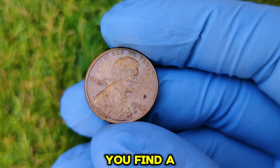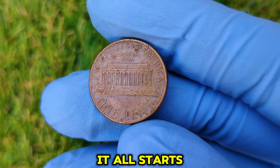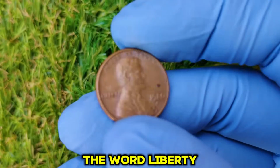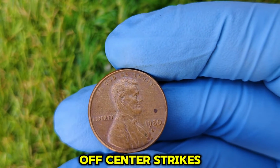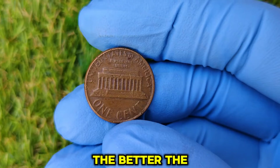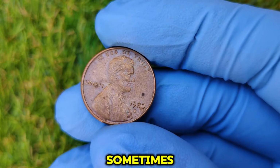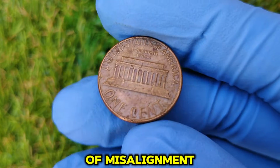So, how can you find a 1980 Lincoln penny with a valuable minting error? It all starts with careful inspection. You'll want to check for any signs of doubling on the date, the word liberty, or even the motto "In God We Trust." Look for any off-center strikes, which would make the coin's design appear shifted. The better the condition, the higher the value. Also, make sure to check the edges of the coin. Sometimes, minting errors can cause the edges to be irregular or show signs of misalignment.